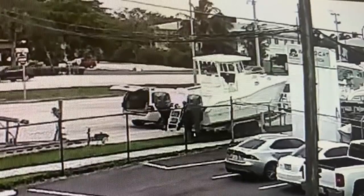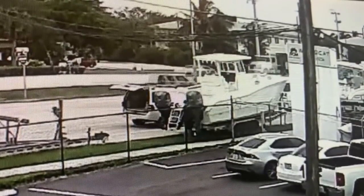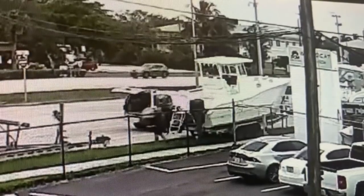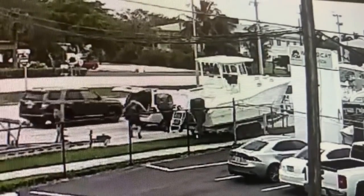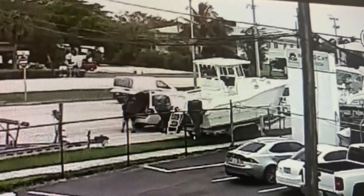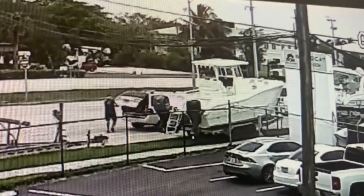No, he's not boat shopping looking at that World Cat. He's looking for a five-finger discount on an engine cowl. That's right, in front of the dealership, he's going to pull this Yamaha engine cowl off, throw it in the back of his truck, and take off. This really took some cojones to do right in broad daylight in front of the dealership. I hope they got this guy.